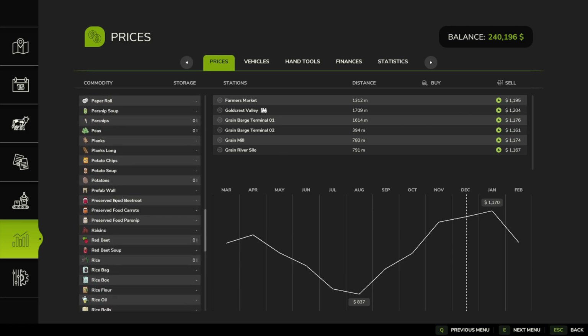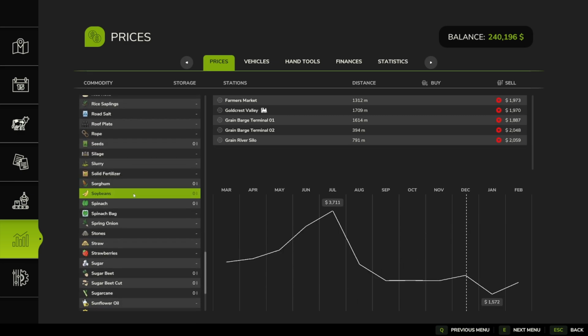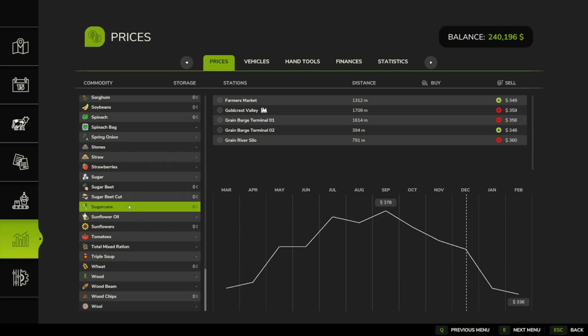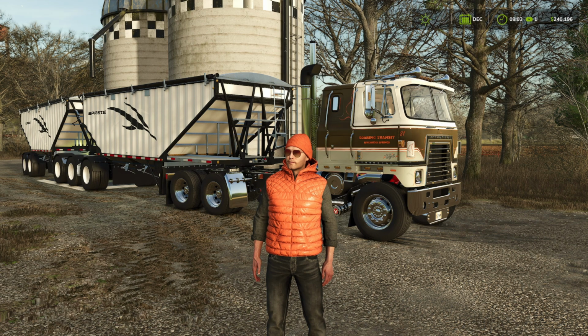Sometimes you might find there is a big difference in prices. I'm just going to scroll through and have a quick look. Sorghum there 15, so not on sorghum, not on soybeans at the moment, so maybe we're not going to get a big difference in prices like we have previously, but sometimes you do get a premium selling to the offsite or remote sell point. So let's have a look at the map and we'll show you where we're going to go.